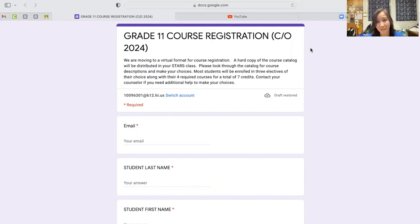So my suggestion is, and you'll see why as we move through this form, is to have a written list. Have a written list of the classes you plan to register for. That way, when you are getting to the different points in this registration form, you can easily find the titles of the courses that you want.